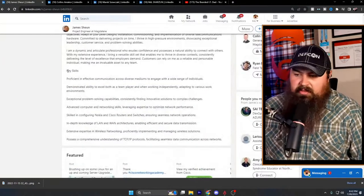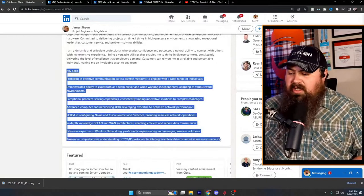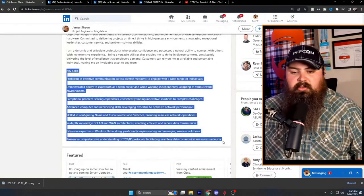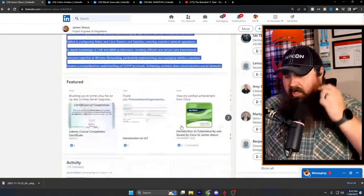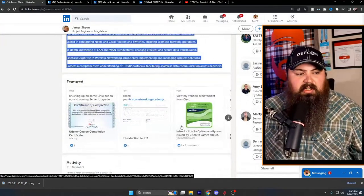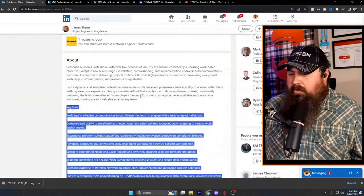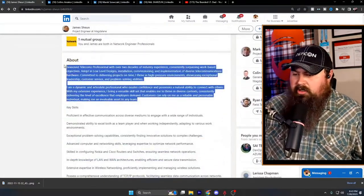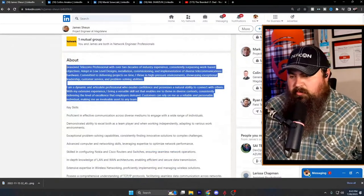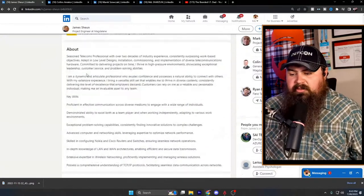Key skills. Again, key skills should be down in your skills section. You don't need to have this up here, or work this into your job experience. When you're talking about the description of the jobs you've been working at, that's a great section for that. So this is all that your about section should be: just two simple paragraphs about who you are, what you do, and why you like doing it.